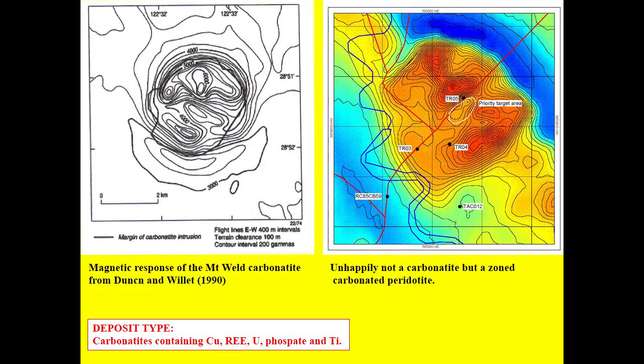Here's one of my failures. On the left you see the magnetic pattern over the Mount Weld rare earths deposit. On the right there's a magnetic pattern which is vaguely similar. This particular anomaly had a drill hole drilled into it, not on the basis of a carbonatite, but it hit carbonated pyroxenite. So we figured it could be a zone of carbonatite, but we drilled three more holes and they're all just carbonated pyroxenite, or peridotite rather.